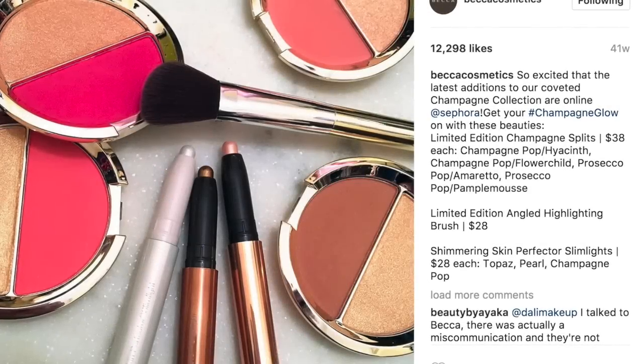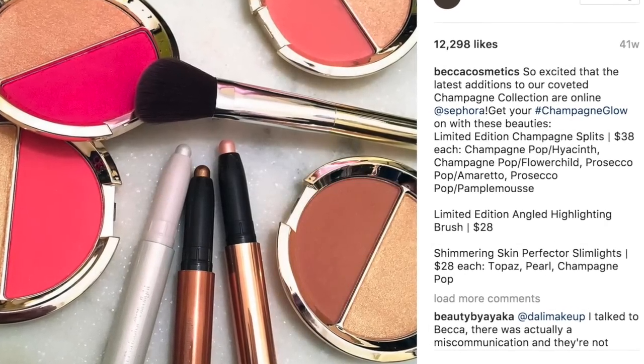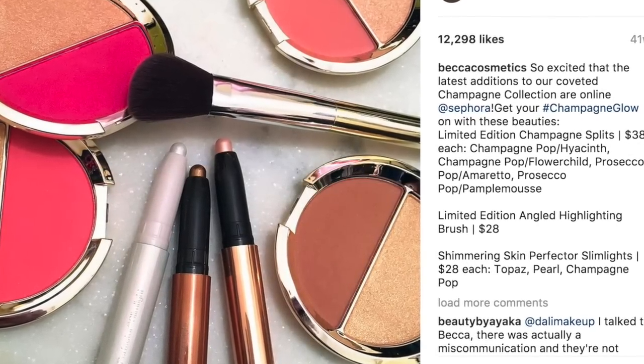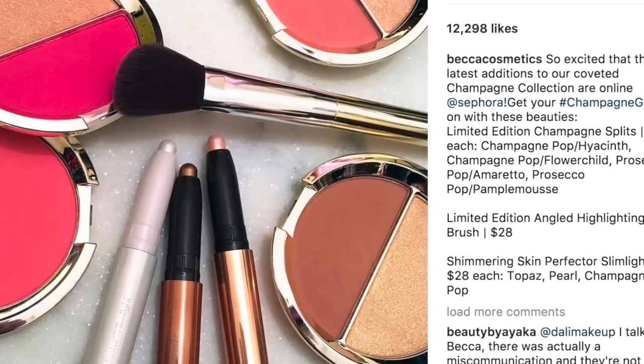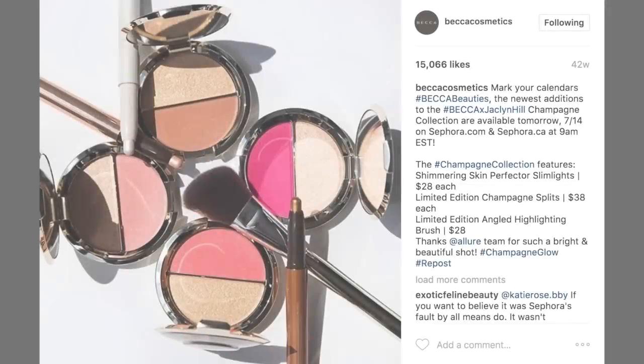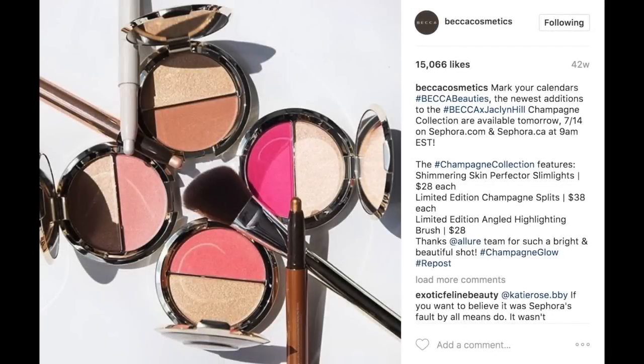But 1 month later, these limited edition splits come out using a blend of shades from the face palette with some of Becca's permanent line, and fans were pissed because, being that only 1 month had lapsed between the two launches, you know both items were in production at the exact same time, so there is no denying that both Becca and Jaclyn knew that the shades were not exclusive to the face palette and that this launch of the splits was planned well in advance. And by the way, those limited edition Champagne Splits are still available to this day.